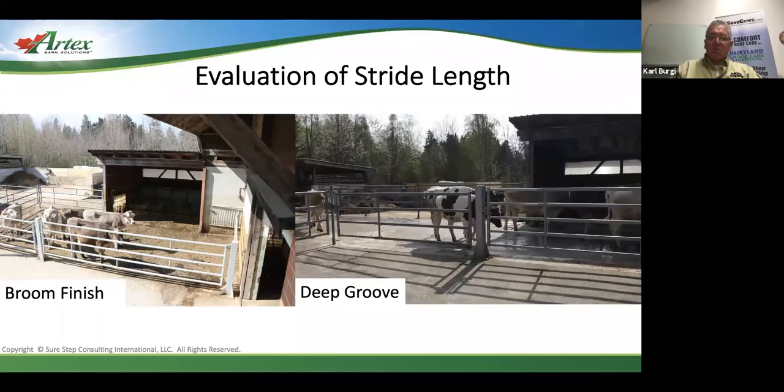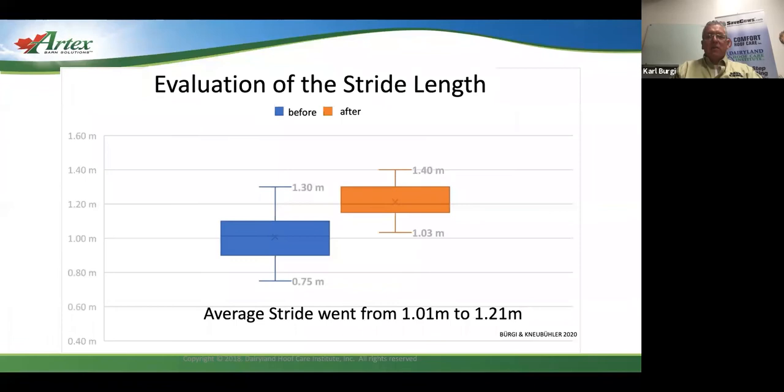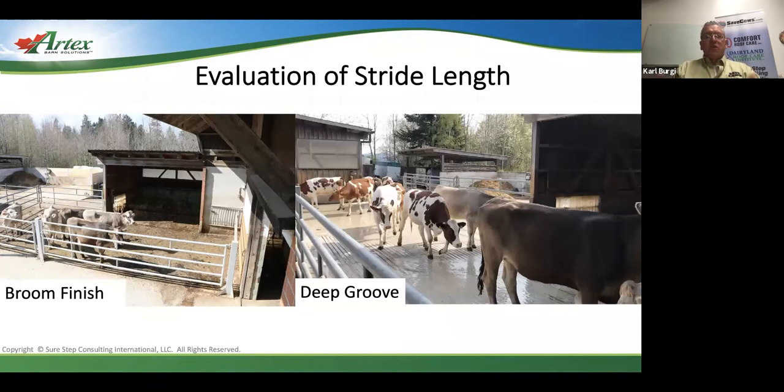One of the interesting things that came out of it was that the stride length was almost 20 centimeters longer after the deep groove than before, when it was a broom finish. And they didn't just do the evaluation right after it was grooved. It was a couple of weeks later, and they did it way before. When they did it the first time, the floors were fairly dry, so it shouldn't have made that big of a difference, but it did.